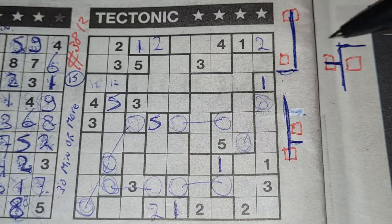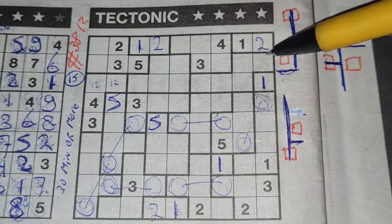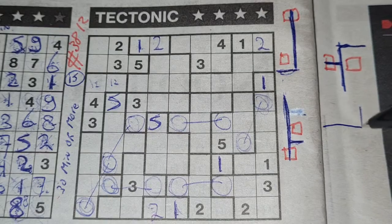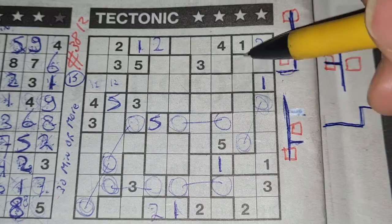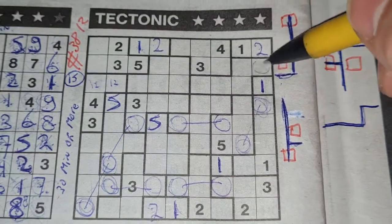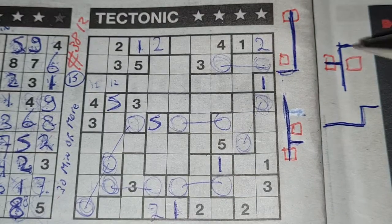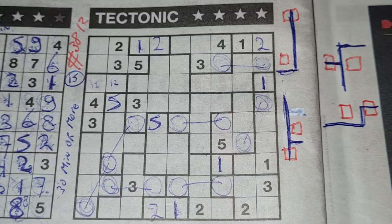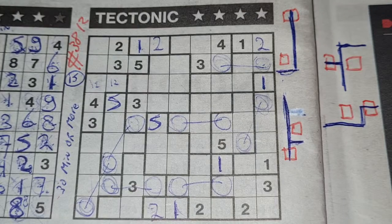Alright. There's one figure or shape left in this puzzle. This shape. Let me draw this here. If you see this kind of shape, this box has the same number as that box. Alright. And those are the shapes of figures, structures, or constructions that you need to know, that you need to recognize.